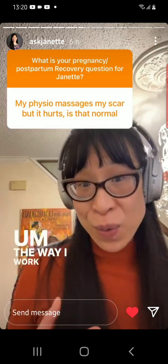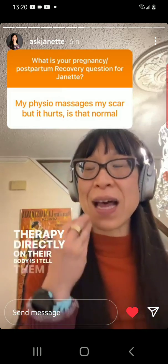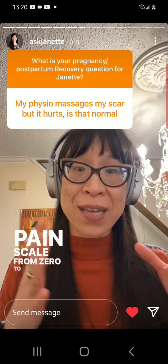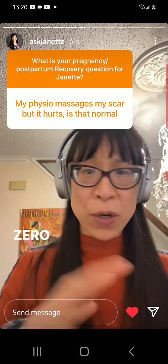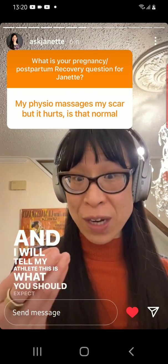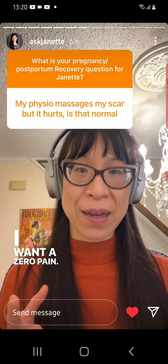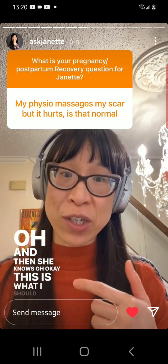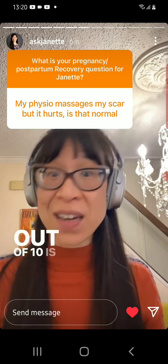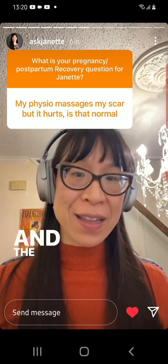The way I work with my athletes when I'm doing manual therapy directly on their body is I tell them about using a pain scale from 0 to 10. 10 being excruciating pain, 0 being no pain at all. And I will tell my athlete, this is what you should expect during this particular technique. I want a 0 out of 10 pain. Then she knows, oh, okay, this is what I should expect. Or if I'm doing an advanced technique, I'm like, listen, 4, 5 out of 10 is appropriate if you can handle it. Do you want to try it out? And the answer is yes.